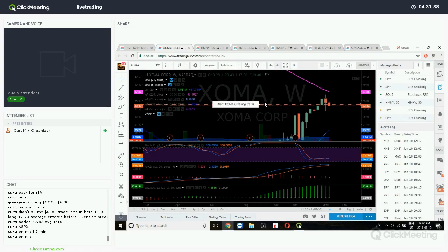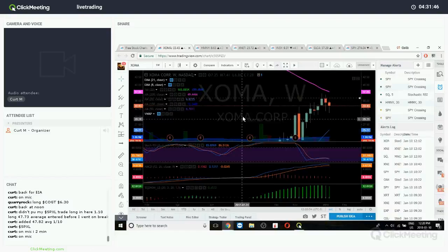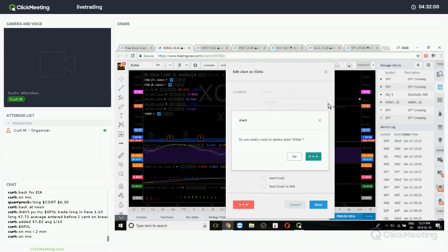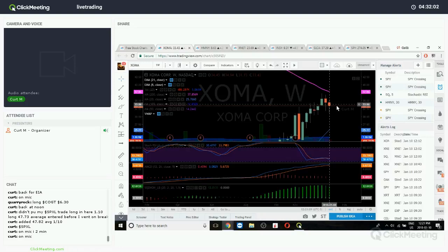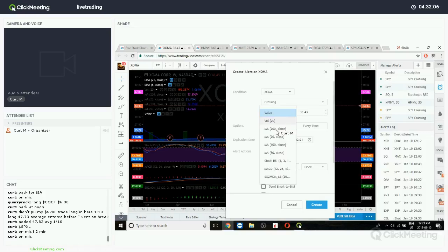I think I'm going to kill this alarm. Put it up here so that when the test happens, I'm on top of it. I should just kill the alarm and do the proper one. Let's do things proper. So we're going to delete this alarm. What we're going to do is we're going to alarm it for when the price gets up to the 200. So add alert, crossing 200 MA on the weekly.